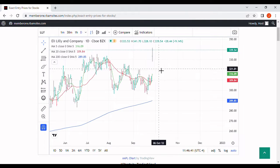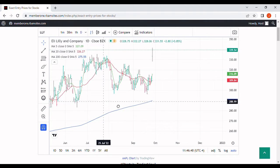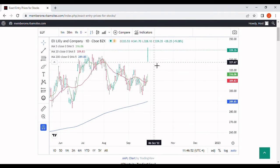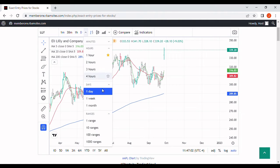It's not a guarantee, but it's a very high probability that Eli Lilly will fill this gap. LLY is not a huge gapping stock, but it does gap, and it does usually fill it back up. So you have some risk in here from the 327 to the 316 range when we get back to it. Now the question is, when will we get back to it? Let's go take a look at the weekly chart.